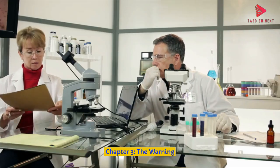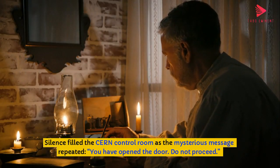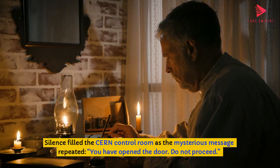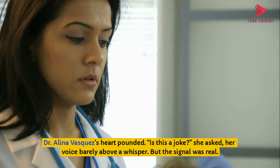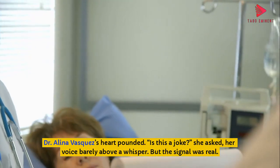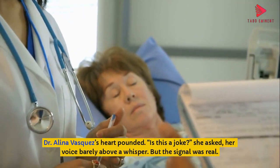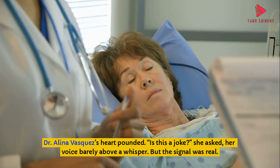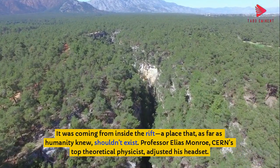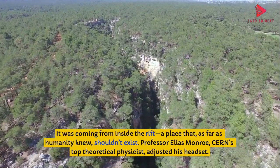Chapter 3. The warning. Silence filled the CERN control room as the mysterious message repeated, "You have opened the door. Do not proceed." Dr. Alina Vazquez's heart pounded. "Is this a joke?" she asked, her voice barely above a whisper. But the signal was real. It was coming from inside the rift, a place that, as far as humanity knew, shouldn't exist.